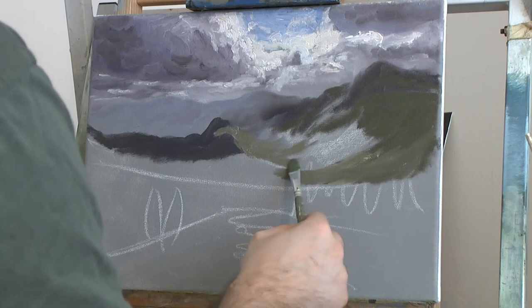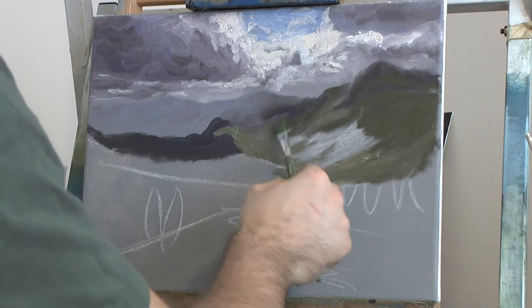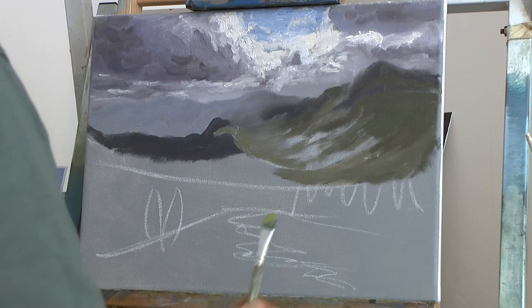Put some little light in. You see how I'm following the lay of the land. I'm going to throw in a bit of this yellow.